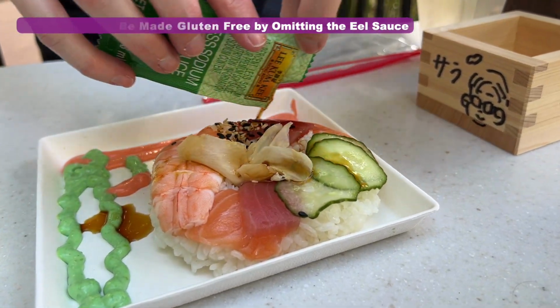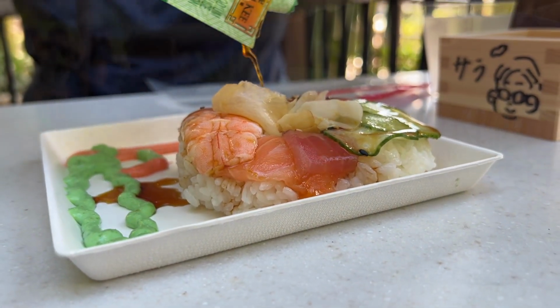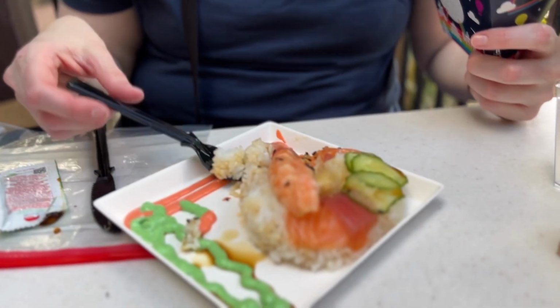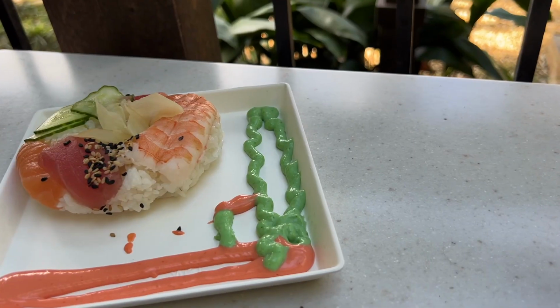Also, pro tip, if you're like me, bring your own little gluten-free packets of soy sauce. That's what I did. And then it does have two other sauces. Those sauces are okay. One's a wasabi. The other, I think, is sriracha. So I guess I'll dig in there.